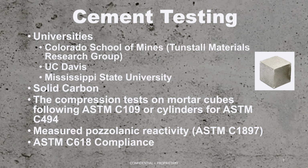As I mentioned, we've been doing a lot of testing with universities, specifically the Colorado School of Mines, Lori Tunstall's research group there. They've spoken a lot about this. UC Davis out in Davis, California is a major ag research university in the United States. Mississippi State University. We've also worked with a group in the United States called Solid Carbon, who is on a similar mission to integrate biochar into carbon. And we've done a series of ASTM industry standard tests on mortar cubes. This is really to look at mix variety and to test the durability or compression strength in the lab.